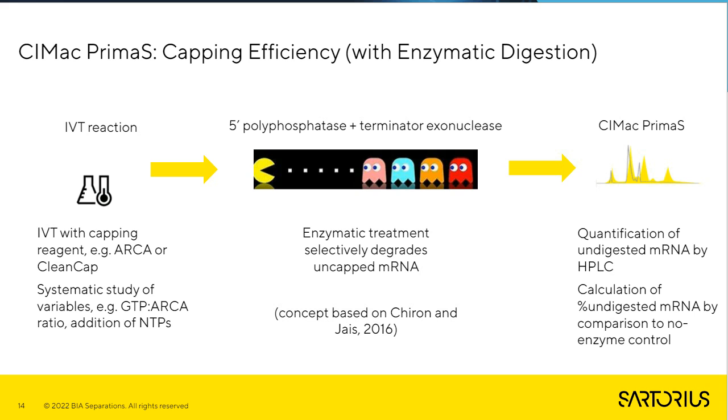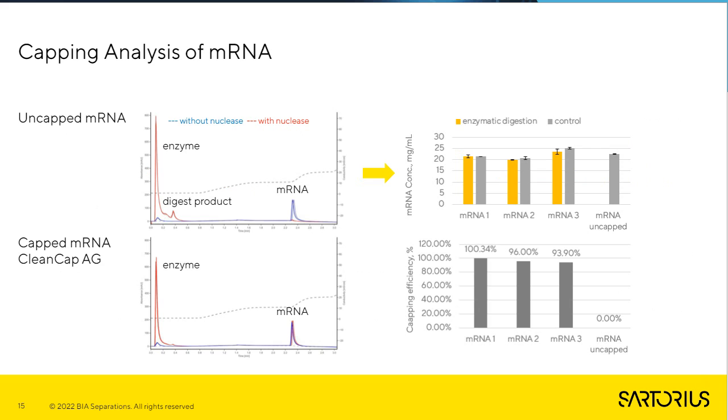When we take a sample from the IVT reaction, we would split it in two parts. One of them would be a control sample. The other one would be treated with exonuclease. We would then compare the areas of the RNA peaks obtained using this analytical method. When we compare the peak areas, the sample treated with nuclease will not contain uncapped mRNA. And so we can effectively quantify the capping efficiency inside of our IVT process, or a secondary IVT reaction, whether it's done in the same co-transcriptional IVT process or as a secondary capping step.